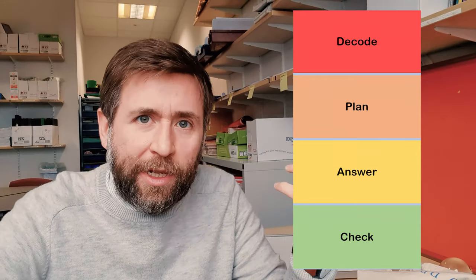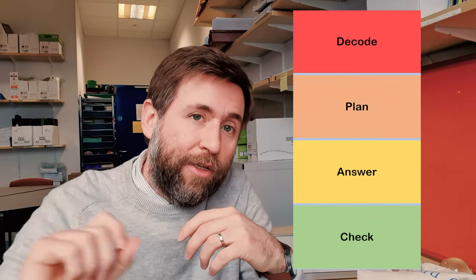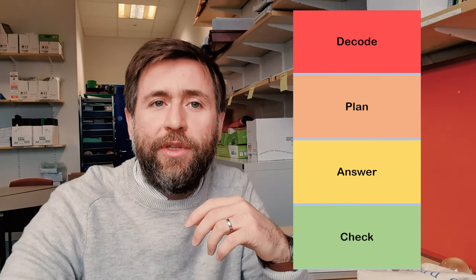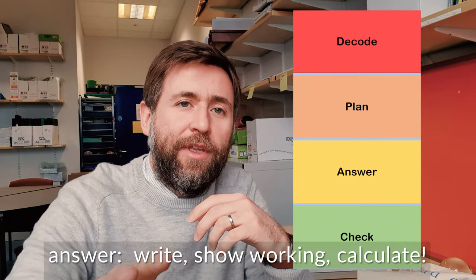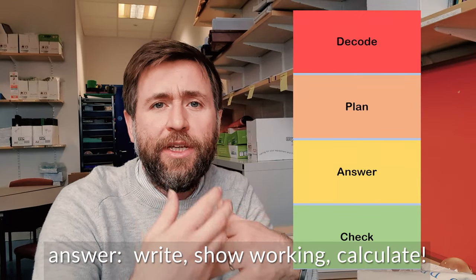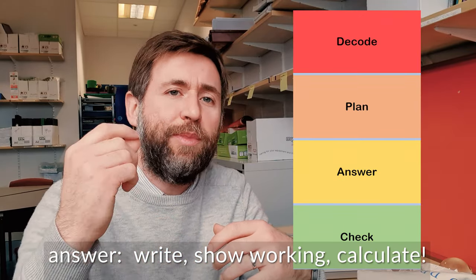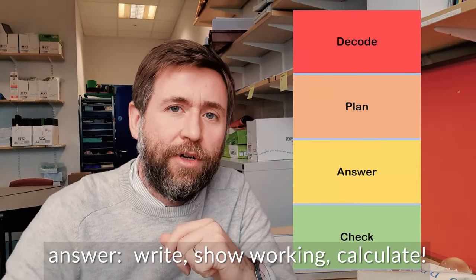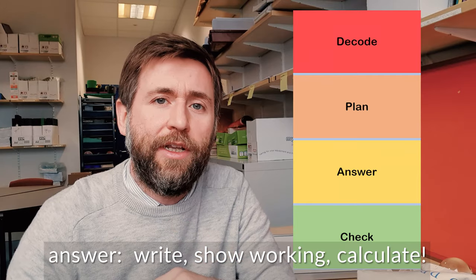Once you've planned it, then you do the mechanical part: you actually write your answer, you put the numbers into the calculator, you do your working out, and you put the answer in the answer box, that type of thing. You actually do the answering, and hopefully at that point, because you've had the time to think about it as you're writing, you think, oh, it's better if I use that word, or it's better if I use this, or I need to make sure I convert into kilograms before I do my calculation.